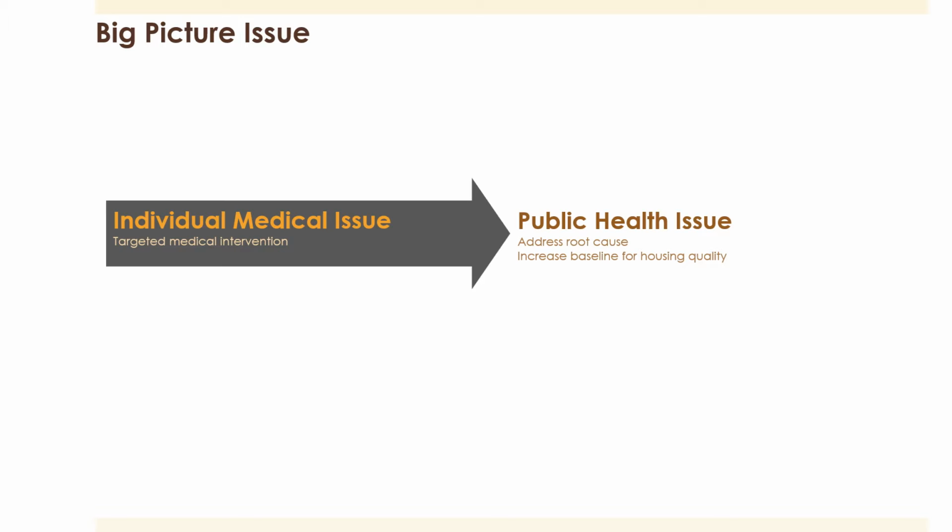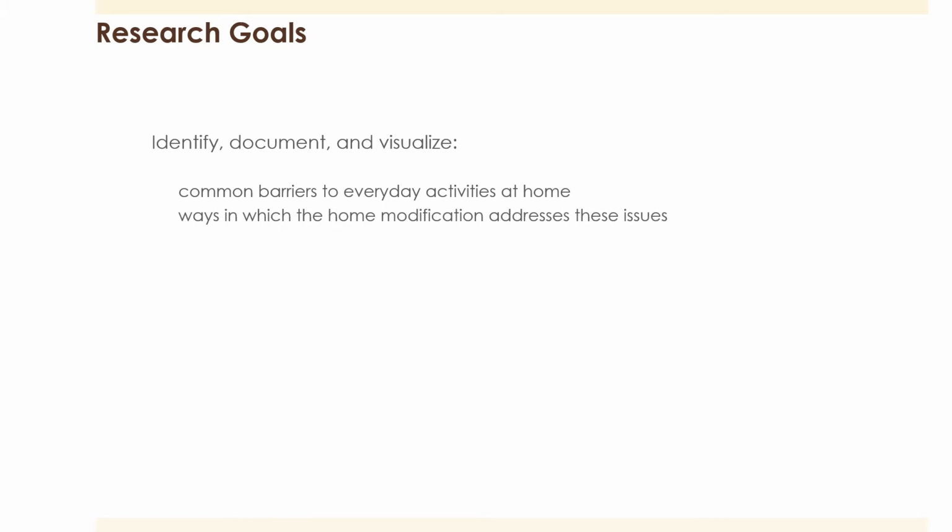To this end, we need to provide more research evidence, innovations in housing policy, provision of design guidelines, and innovative design education, and we consider our study as the first small step toward it. Our research goals include, first and foremost, to identify, document, and visualize common barriers to everyday activities at home, ways in which home modification addresses these issues, and how older adults navigate these spaces.